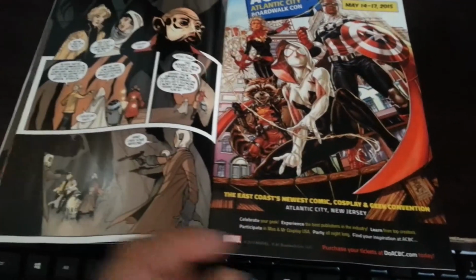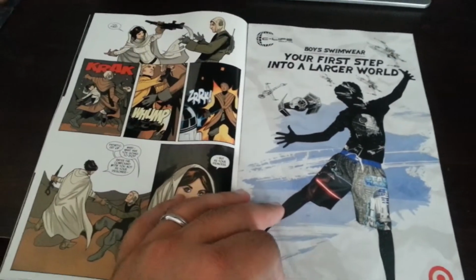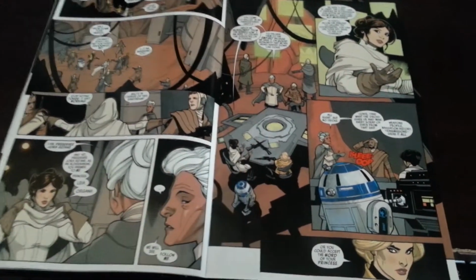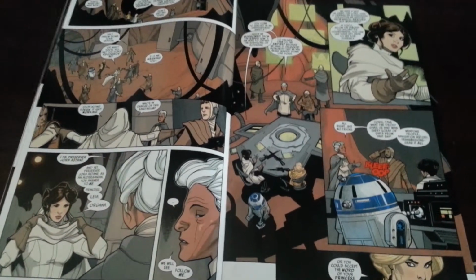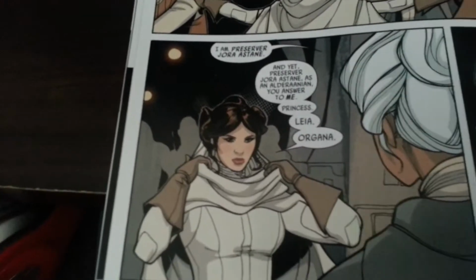It's a Princess Leia comic book, so it's totally centralized around her and what she's doing with all the other stuff going on in the Star Wars and Darth Vader comic books. So the art's pretty cool, I think. Just showing the art here.